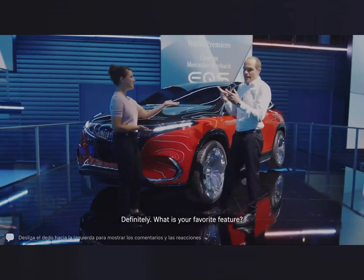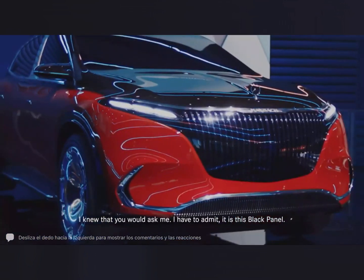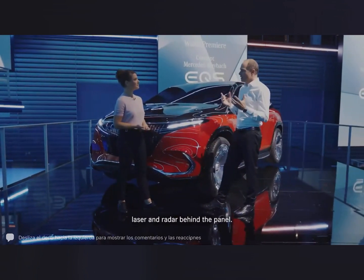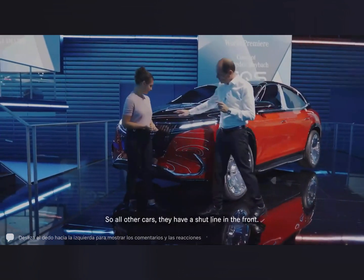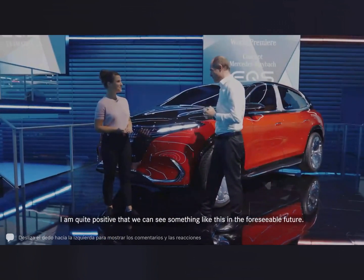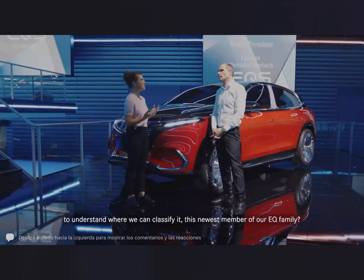Definitely. What is your favorite feature? Yes. I knew that you would ask me. I have to admit, it is this black panel. And we integrated all the sensors, laser and radar. It's behind the panel. Okay. So all other cars, they have a shut line in the front. Yeah. In this case, I'm quite positive that we can see something like this in, let's say, a foreseeable future.